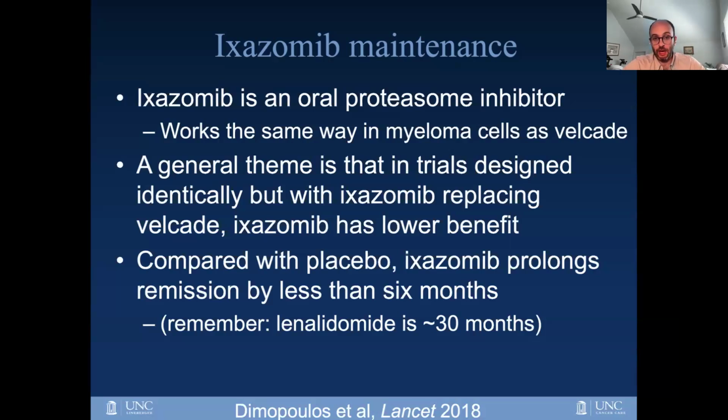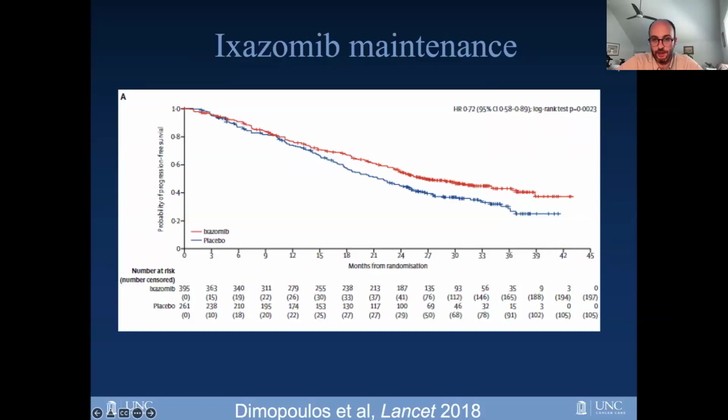So in a prospective study comparing Ixazomib to placebo, not like the prior study comparing Velcade to thalidomide, itself an active drug, Ixazomib only prolonged progression by a period of less than 6 months. That's compared with placebo. To put that into perspective, the benefit in delaying progression of Revlimid is 30 months, 5 times. So definitely not as useful of a drug. Here is that progression-free survival benefit shown on a graph. You do see patients taking longer to progress getting Ixazomib than getting placebo, but you'll notice that the percentage difference is meaningfully different. This is about a 28% reduction in the chances that folks progress, whereas with Revlimid, as you may recall, it was greater than 50%.